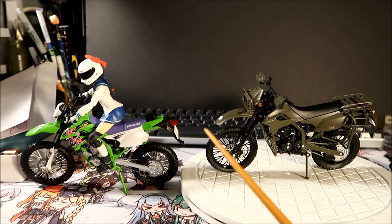There is a kind of tail pack right here. This one does not. This one has a rack on it, so you don't need a tail pack. This has passenger foot pegs. This one does not. So I guess they don't let you ride with other soldiers on the back. I just want to say this has a silver color, which is the color that Kawasaki uses for their engines. And this one is just all black. Same engines though.